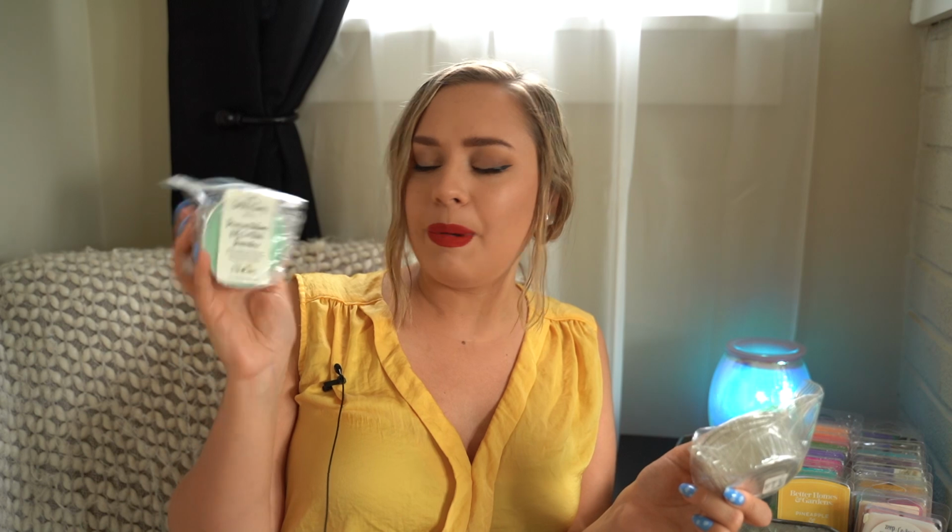I want to say this is a layered souffle. This is pineapple, mango, passion fruit, green apple, orchid leaves, guava, sweet berries, frozen lime margarita, champagne bubbles, and sweet lime. So a ton of tropical scents. And then this one here is Miami Vice. Miami Vice is fresh pineapples, coconut leaves, and strawberry daiquiri.